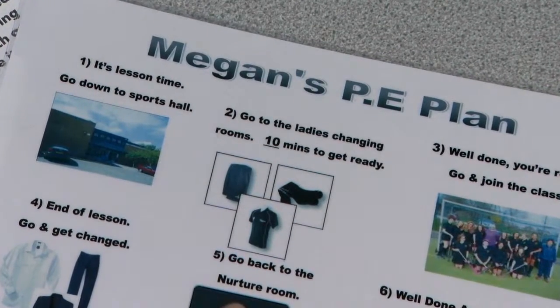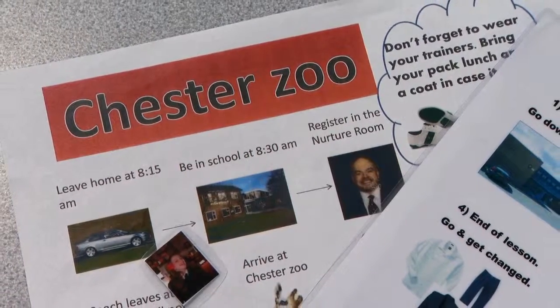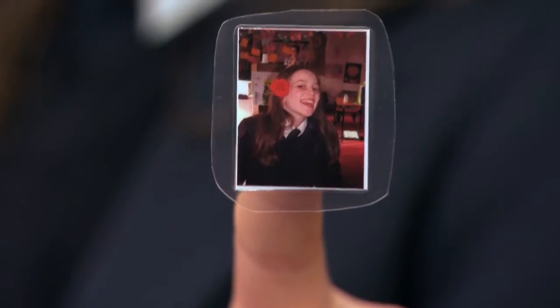It allows Megan to see a picture instead of reading lots of text. It just gets to the point and she can easily associate the routines with the pictures and she can easily follow it as well. And to mark what I've done, I've got this. And that is? I call it Mini Me. It's a picture of me. Mini Megan, yes. And how do you use the resource, Megan?